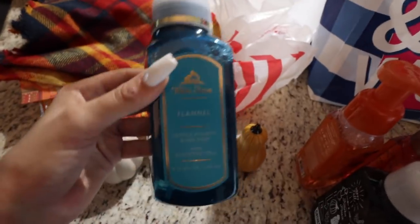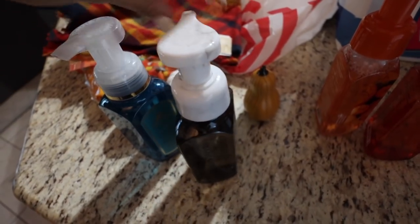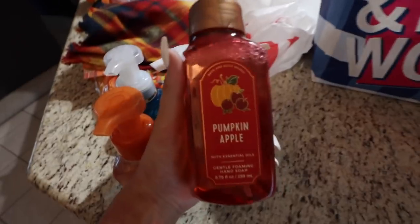Four new hand soaps. I got Flannel. This is one of my favorite scents of all time. Marshmallow Pumpkin Latte. I like how they made the pump for this one kind of look like white marble. It's just really unique looking compared to the other pumps. Sweet Cinnamon Pumpkin. And then one of my all time favorite scents, Pumpkin Apple. Love that.